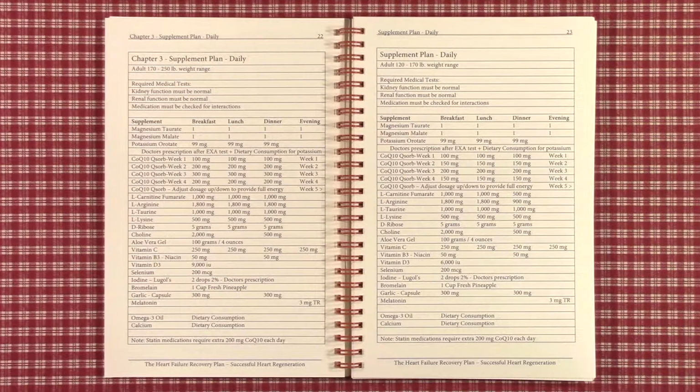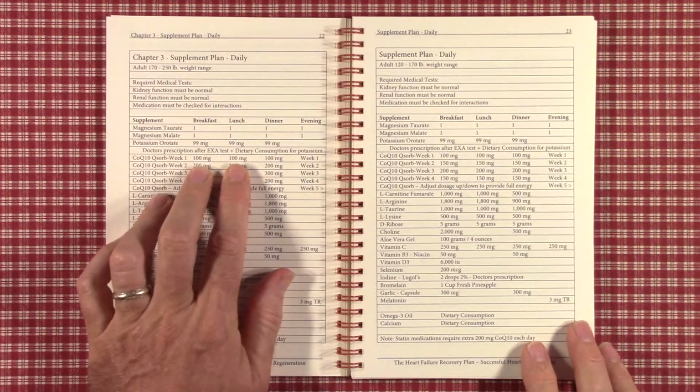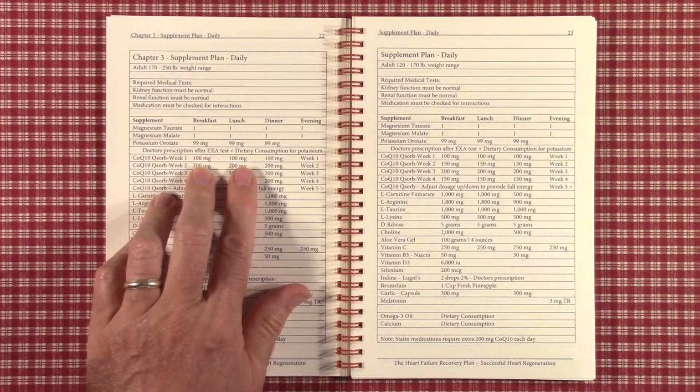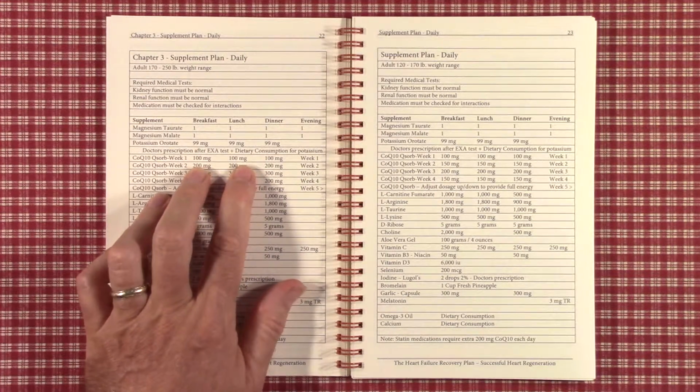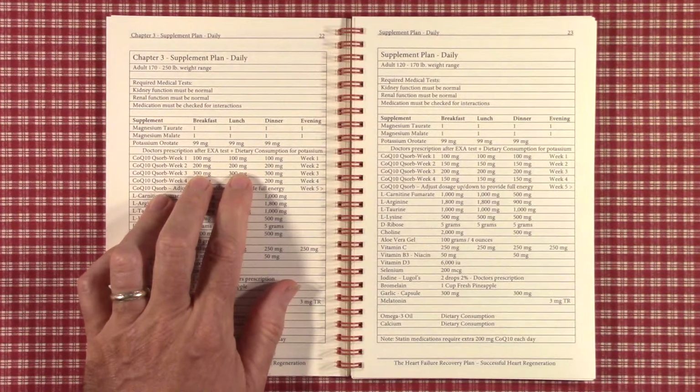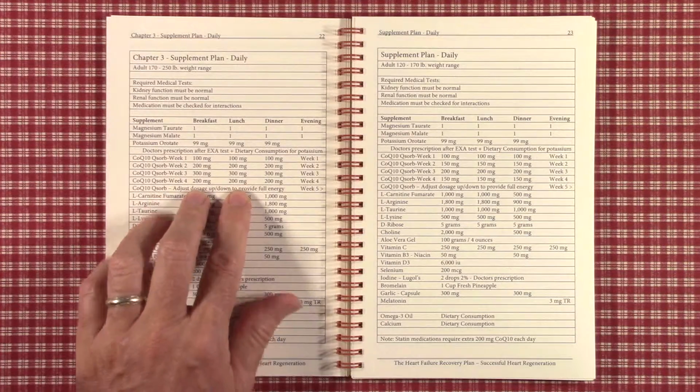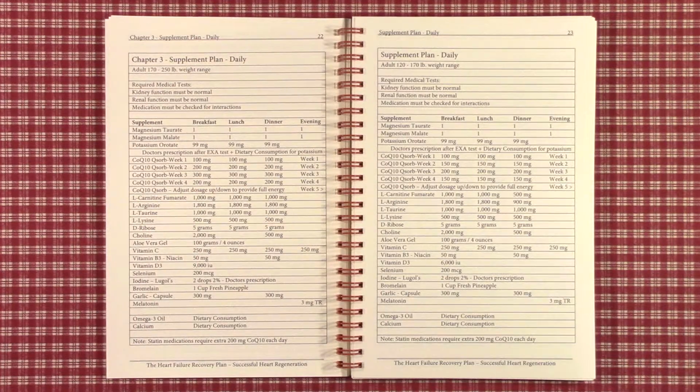And the only way to know how much your body needs is to gradually work your volume or quantity up until you can feel a dramatic improvement in your strength and health. So the supplement plans included in this book involve a 4-week process of effectively bringing the dosage up under the 250-pound weight range. The first week is 100 milligrams 3 times a day. The second week is 200 3 times a day. The third week is 300 3 times a day. And the fourth week is 200 milligrams 3 times a day.